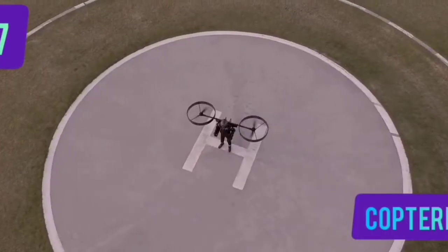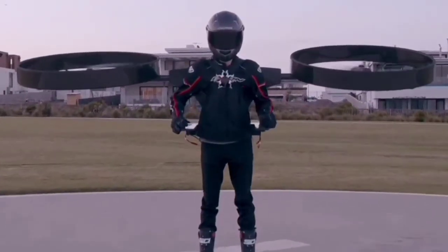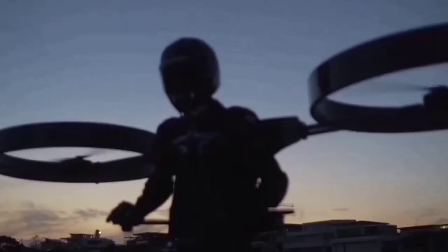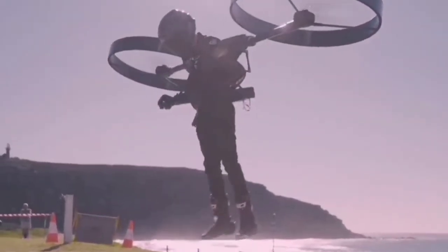Number 7 is COPTERPACK. COPTERPACK's electric backpack helicopter has a self-leveling autopilot. The diameter of each ducted propeller housing is about 3 feet, 90 centimeters. The fuselage is made from carbon fiber honeycomb and is possibly powered by lithium-ion batteries.